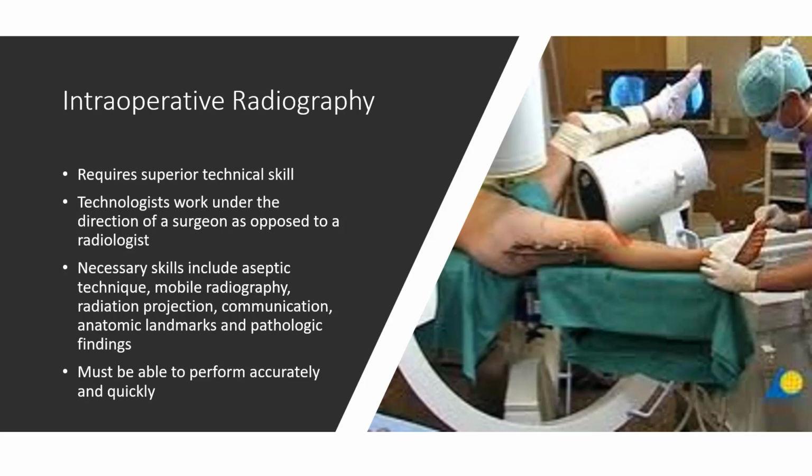Technologists work under the direction of a surgeon as opposed to a radiologist. The radiographer must have the necessary skills, including aseptic technique, mobile radiography, radiation protection, communication, which is a very big skill, anatomical landmarks and pathological findings, being able to recognize those. And you must be able to perform accurately and quickly during the examination.